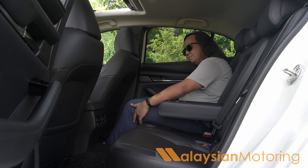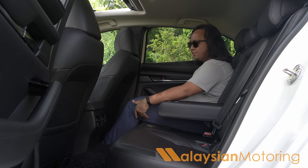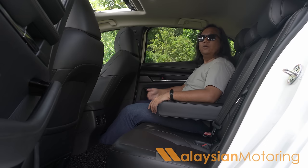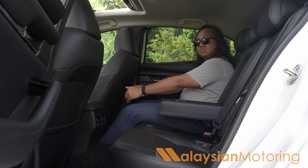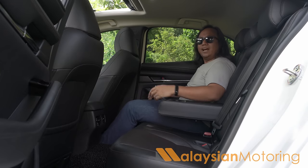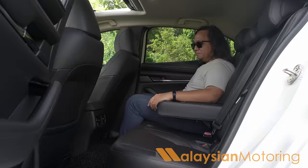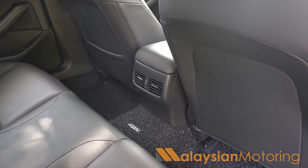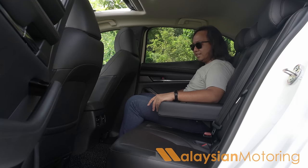And of course, the seat bases are quite short, which means even though the angle is nice and I can tuck my feet in underneath the seat in front of me, over longer distances, if I cannot stretch out, if there's a taller driver ahead of me, then I might be a little bit uncomfortable. That said, however, there are these lovely crotch coolers down here, or rear air conditioning vents, since some of you seem a little bit confused by that. And so it is not too bad.